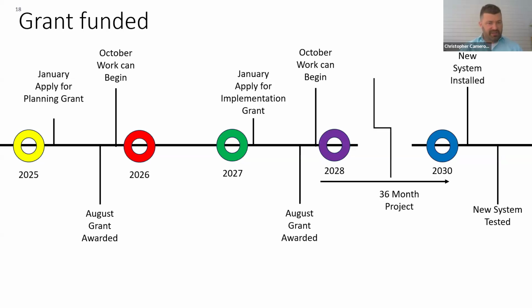If we're thinking grant timeline for replacing a mechanical system, just going through grants, if they applied this past January, or this past 15th, I believe it was, for the application, they'll be awarded in August. The assessment work, the planning work, can begin in October. So then they'll go through 26.